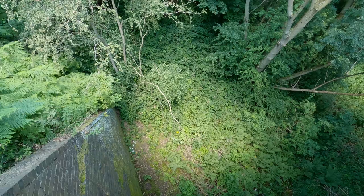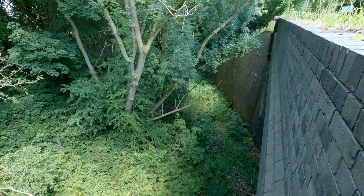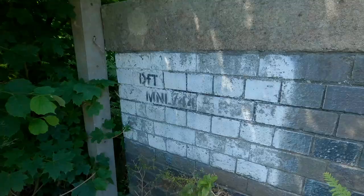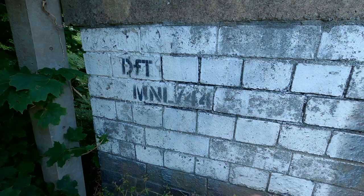That's what it looks like on the other side of Rufford Lane. Some beautiful birds and a lot of very uncomfortable looking nettles down there. Still got the old DFT, what's that, Mid-Notts Line 7, or is it 44? Is that Bridge 44 on the Mid-Notts Line?